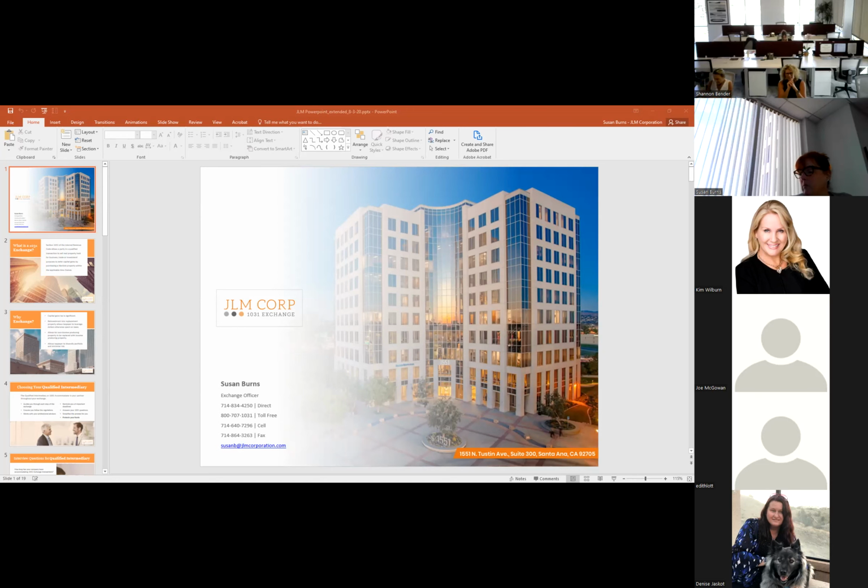Yeah, and then also, say we have investment properties in Texas. If you're residing in California and doing a 1031 exchange from one property to another property in Texas, that's where I find that it might get tricky.